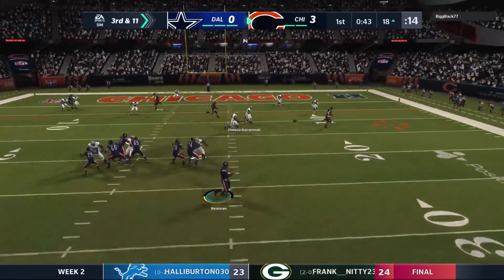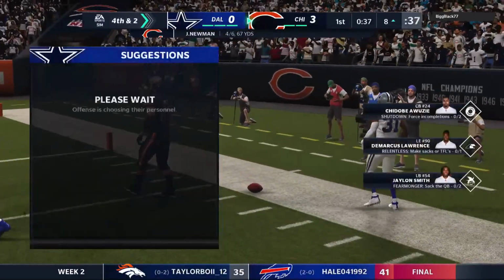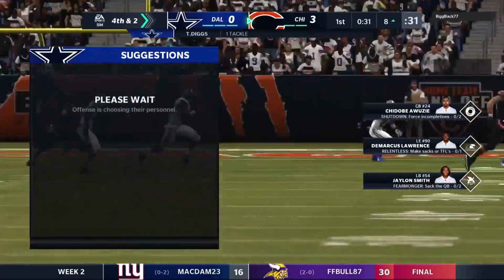Now a shotgun snap as they'll look to throw. Open man is Komet, the tight end. And they're able to corral him right around the 8, and that's short of the 1st down. They'll get 10 there, but it leaves them just short for 4th down.